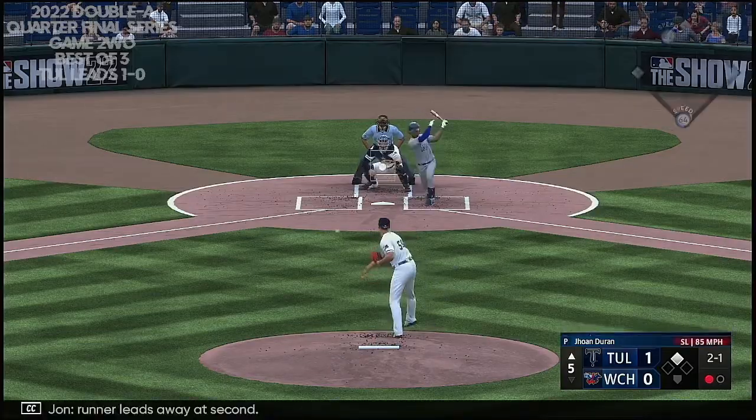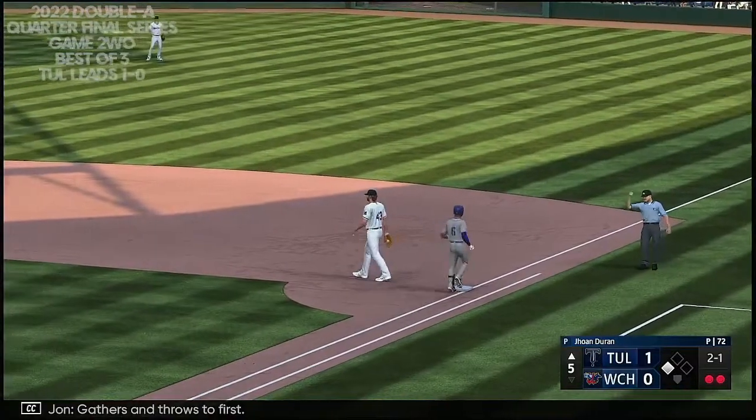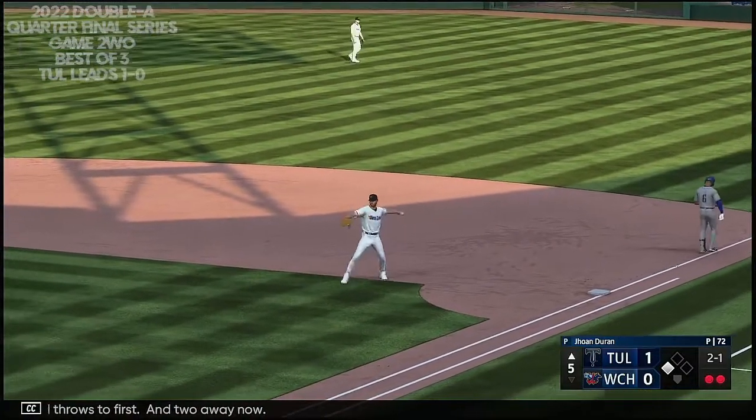Runner leads away at second. Ground ball up the middle. Gathers and throws to first. And two away now.